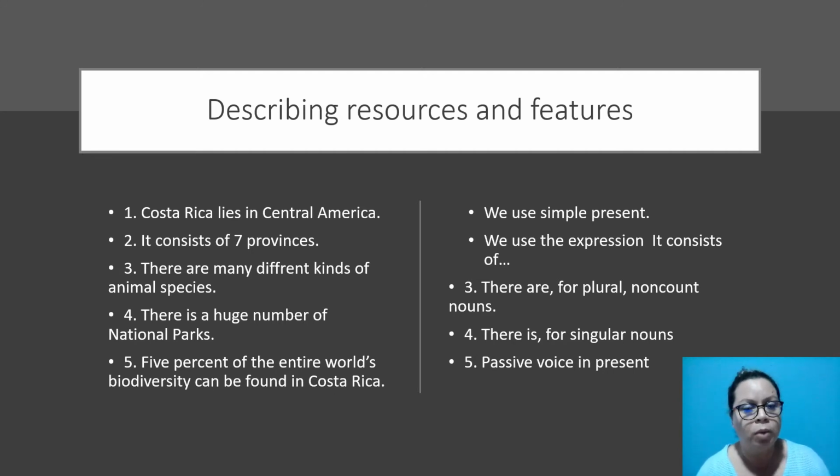Let's remember that we are talking about a country or one place. We have to write the S because it is simple present, eat. Let's remember that he, she, it, we write the S or ES in the verb. In this case, we write S. Then, it consists of 7 provinces. This is example number 2.